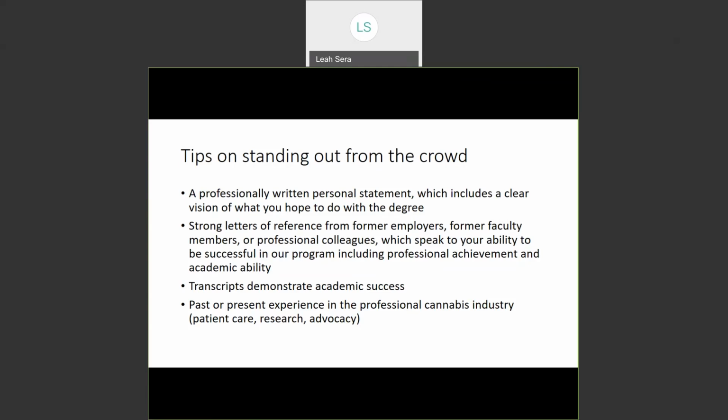Strong letters of reference from former employers, former professors, or professional colleagues are also very important, especially those which can really speak enthusiastically about your ability to be successful in our program. And that includes both professional achievement and academic ability.